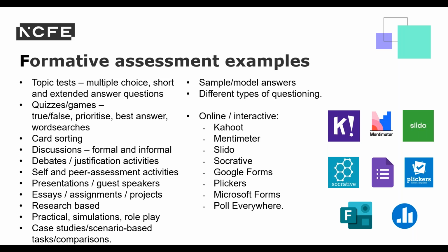So just take a few moments to consider which ones do you use? Do you use a wide range of activities? And do your learners get assessment fatigue? Thinking more broadly though, could you develop your practice to make things easy for you or better for your learners?